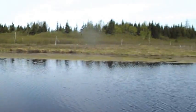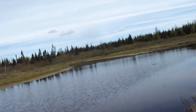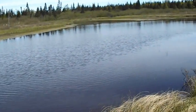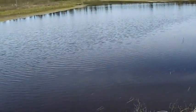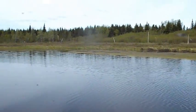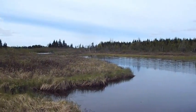But I'm going to tell you right now, the trout here is the best eating trout that I ever had down here. This is a one-time thing for me because it's a 40-minute walk. So this is the first steady here now. It goes down to two more steadies down there.